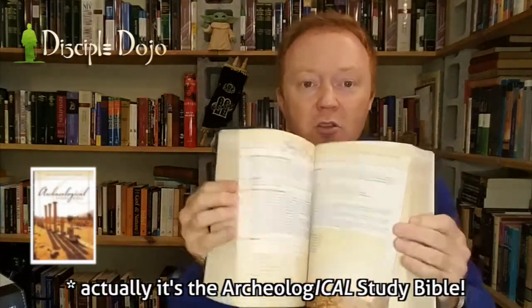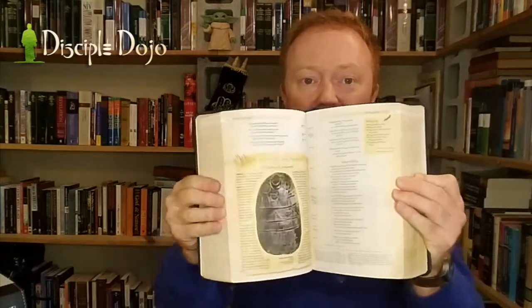Then lastly, you have leather-bound study Bibles. Same thing. This is the Archaeology Study Bible. This is single column. You've got notes. You've got excerpts from the ancient world. You've got archaeological stuff. And all of those notes and everything, and this is leather-bound. These are the most expensive.